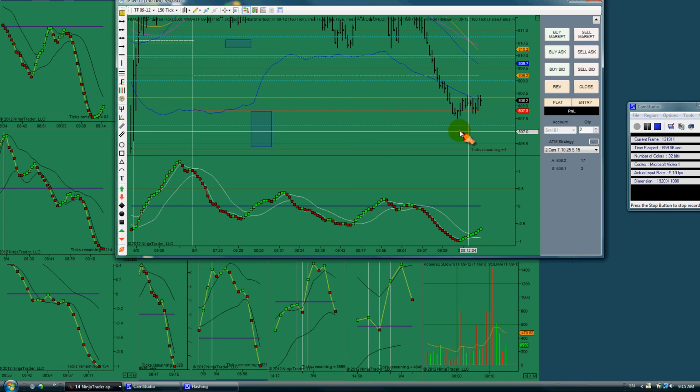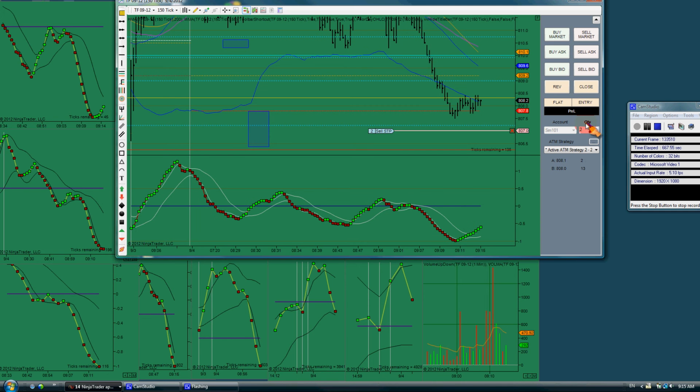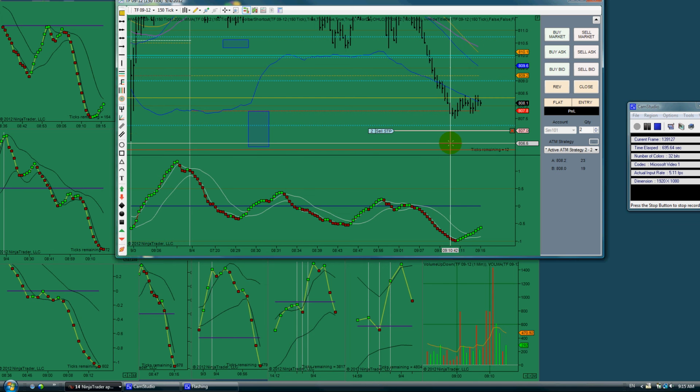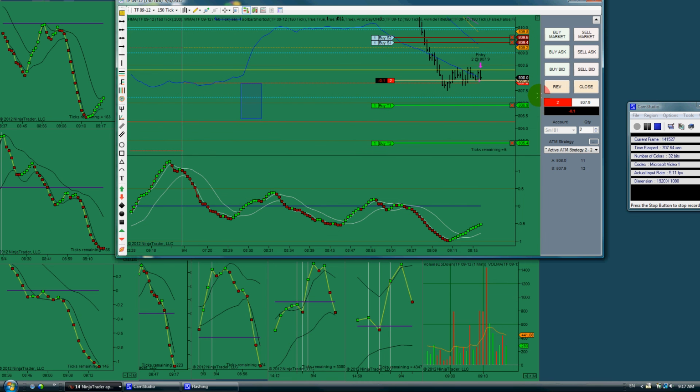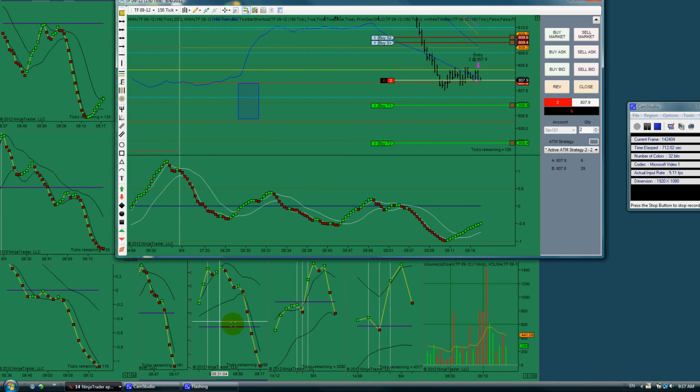Order pending. Looks like we've got some resistance, this 803.4. Okay, we're in for a short. Definitely felt like there's a risk in this trade, but we just have so much strength in this downtrend that I've got to go with it, or I wouldn't be true to my system and my rules.